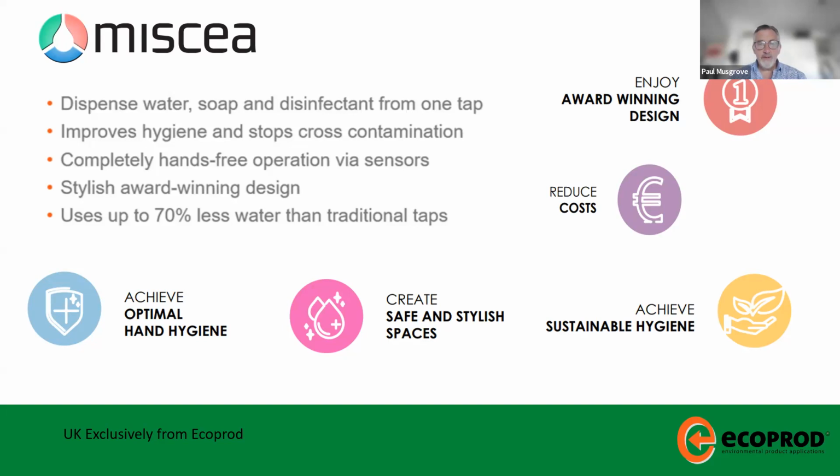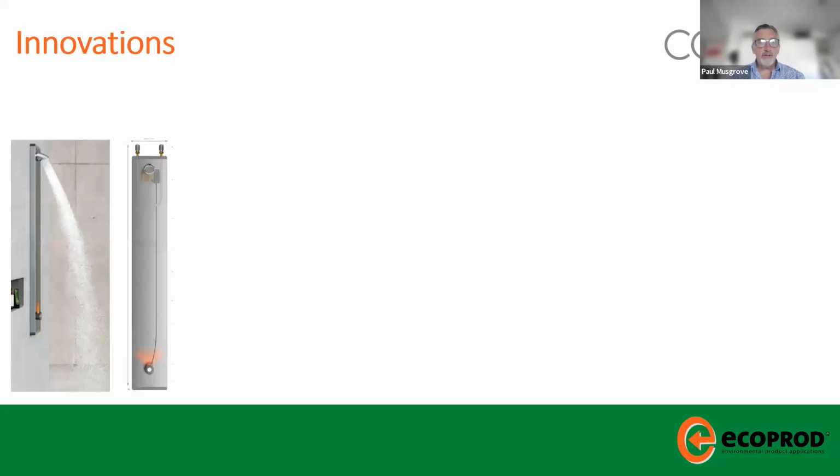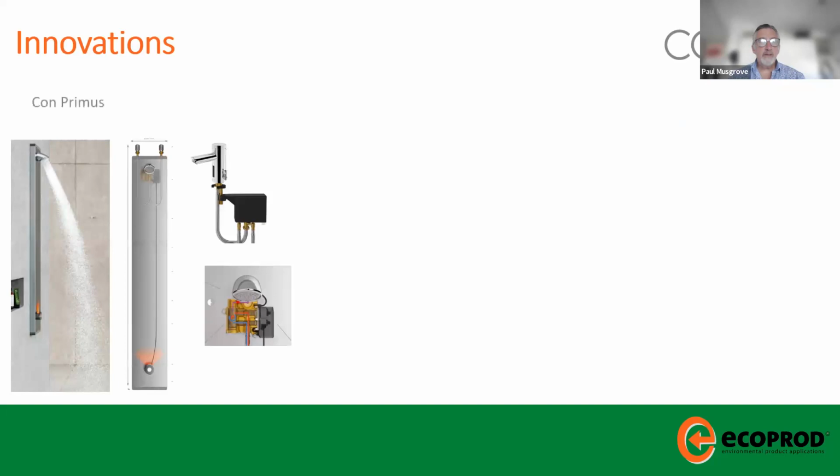I just want to share with you now some innovations, because I think it's important to keep people up to date with things that they may have never seen before. And the first thing I want to share with you is a product called Comprimus. Now, Comprimus is a suite of products where in the showering panel that I'm showing you here on the image, you typically would have a hot water pipe coming down to the thermostatic handle control and a cold water pipe coming down to the same point, and then a third pipe going up to the shower head.